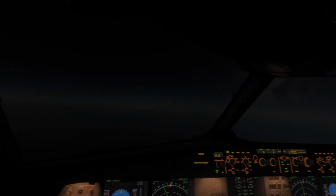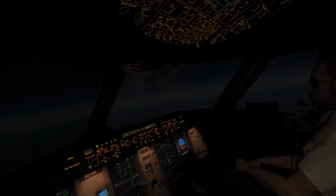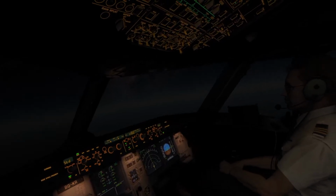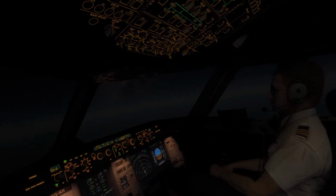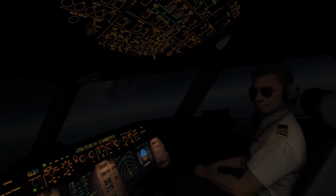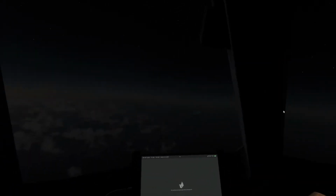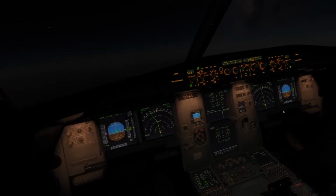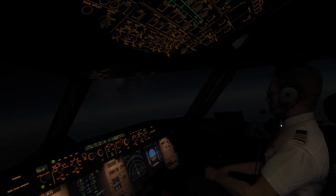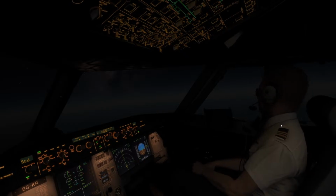Baku is looking good. First officer is way too cool to not wear sunglasses at this time.